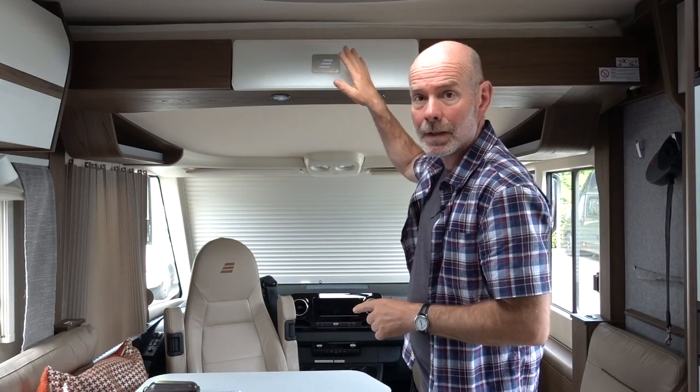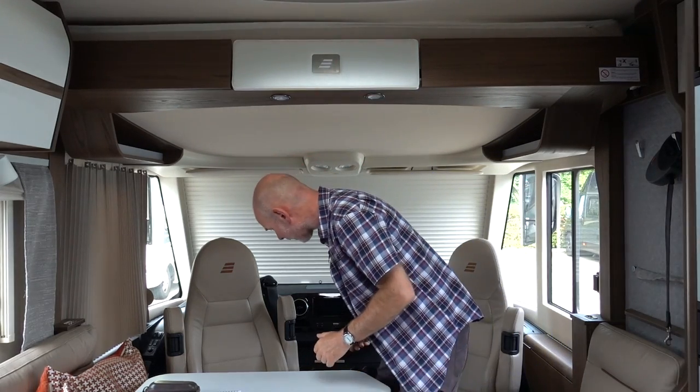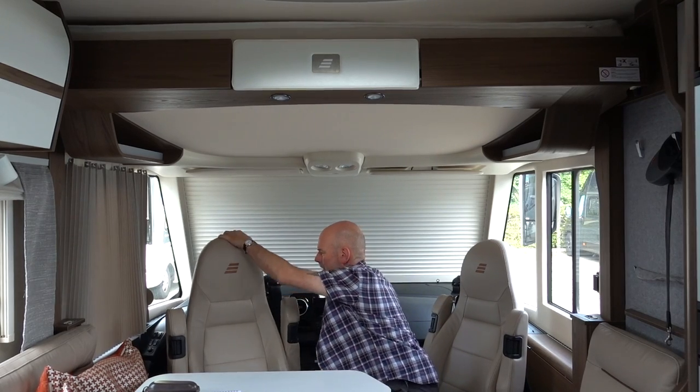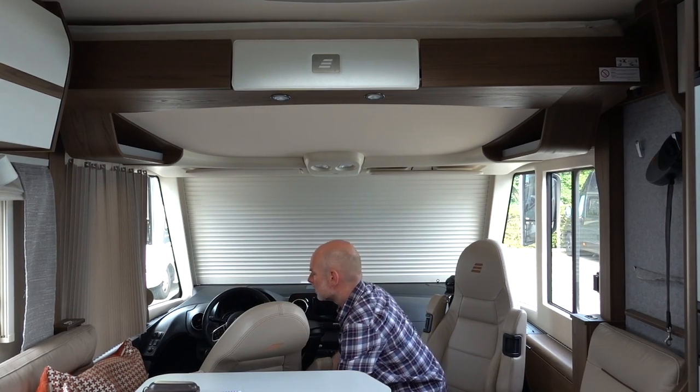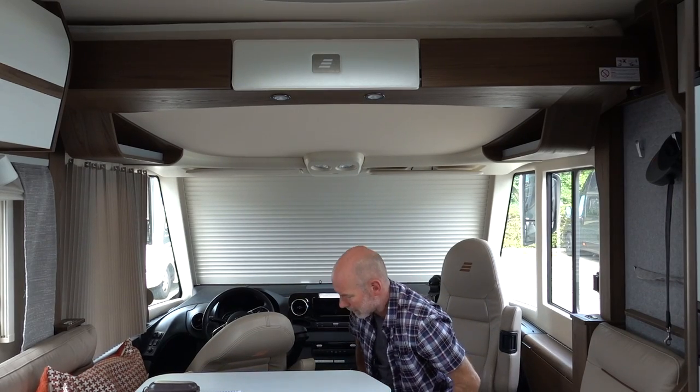Okay, so we're going to start with the front bed, because this double bed at the front is a manual pull-down bed. This comes as standard. And the first thing you have to do is wiggle the seats again and put these seats down.